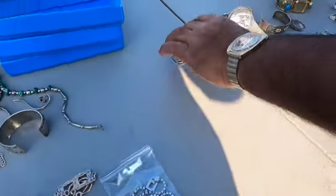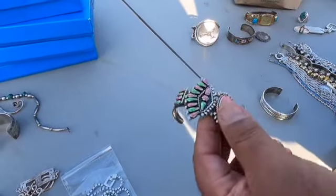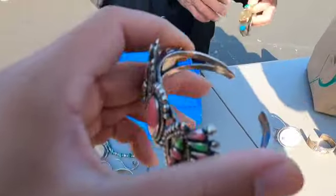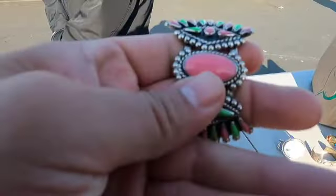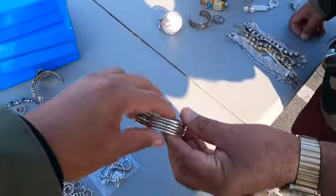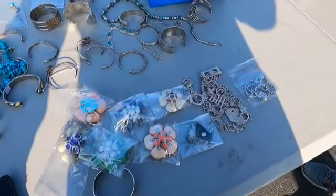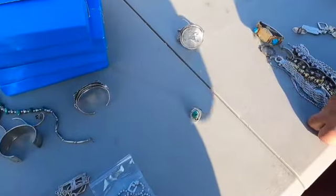Okay, we're at $525. This is a Mexican bracelet. It's not a Zuni, but even like that, I want to get at least $175 for that one. Okay, this one. That's $40 for this one? Yeah, that's fine. Plus $40. Okay, what's next?